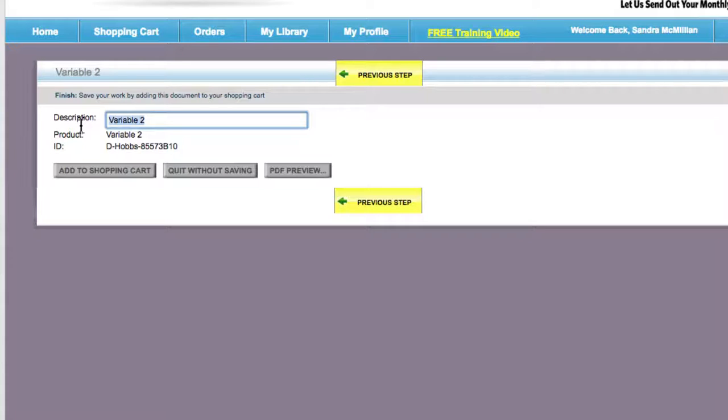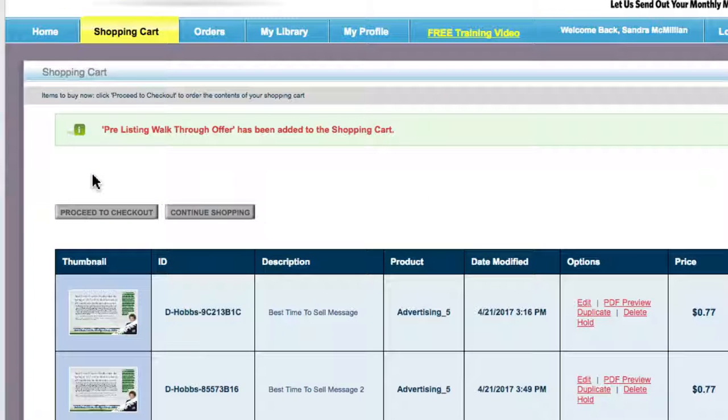And now we're going to put in here and save this card as a title. And what we're really trying to do is a pre-listing walkthrough offer, and we are going to add this to the shopping cart. And it's basically ready to go.